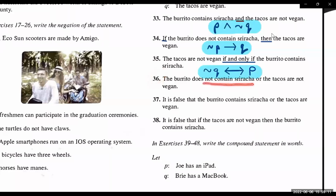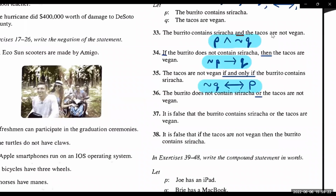All right, last one would be this one, 36. The burrito does not contain sriracha or the tacos are not vegan. Not P, with the arrow V going down, or, V, not Q. Yeah, there you go. You got it. All right, good. So sounds like you guys got a good handle on those kind of problems.